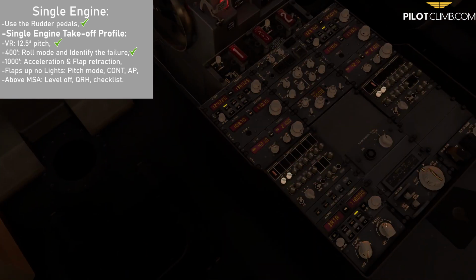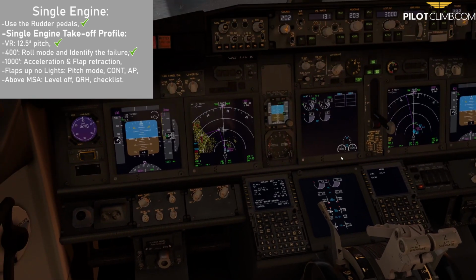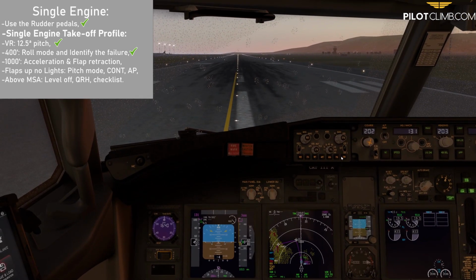Okay, so that's how you analyze what the problem is. You identify the failure, because if you have an engine flameout, you're gonna have different engine indications compared to an engine severe damage. Okay, because engine severe damage, guys, as you can already imagine, is severe damage to the engine.